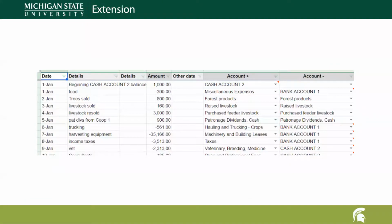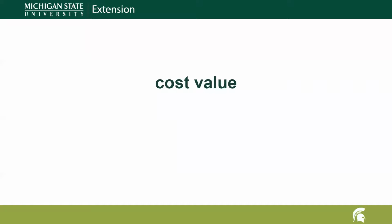For example, you may need to adjust your true physical inventory for animals, feed or ag products in storage after shrink, or you may also want to incorporate some information on your capital assets valuation, because usually you will have the cost value, which is what you paid for an item. Or you could also have the book value, which is the cost value minus depreciation taken so far.